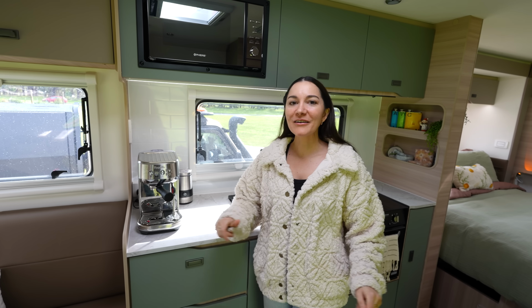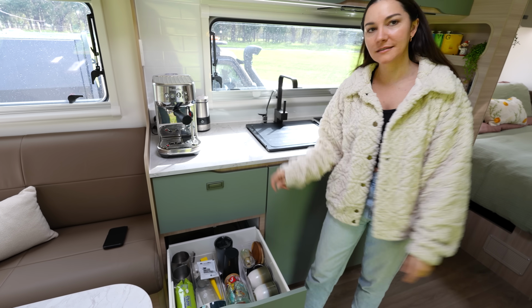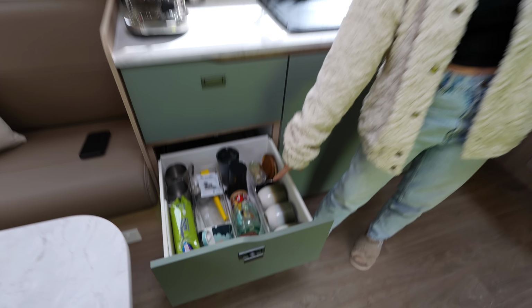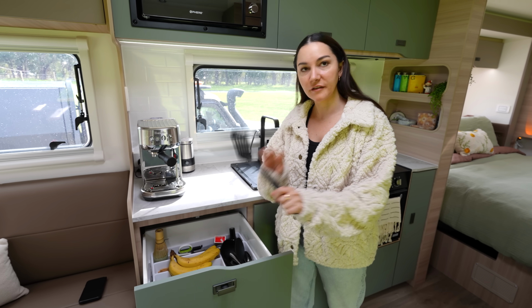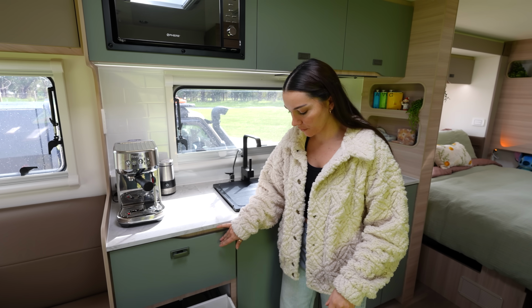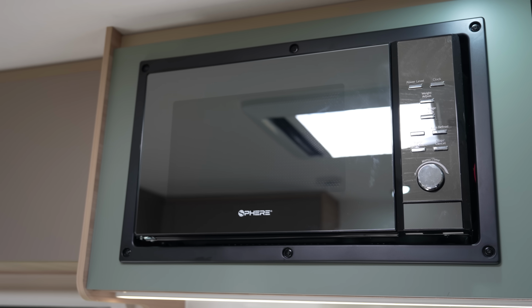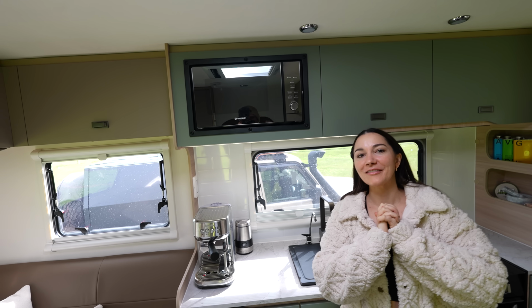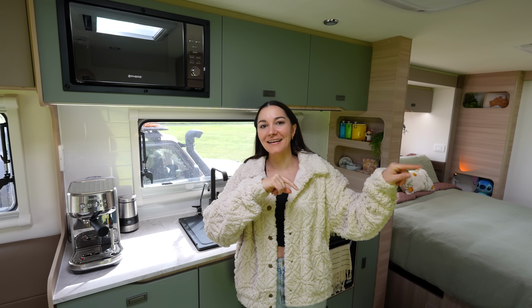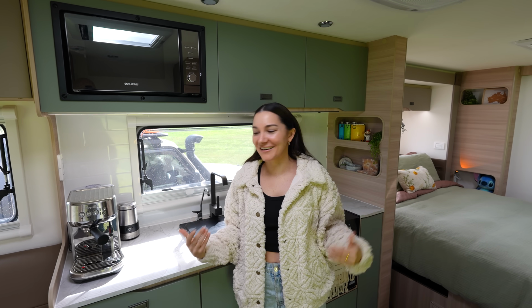It's a Jack problem. I won't go through all the storage because there's so much, but this is a cool little storage hack if you guys are interested. I got a cutlery divider for this sort of thing, and then I put it in there so that these don't go rattling around too much. We have a microwave, which is still blowing our mind, even though we did have a microwave in our van in Japan, but now it's in our actual home.